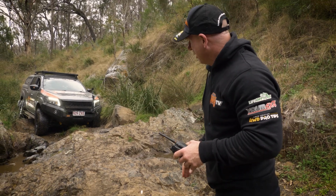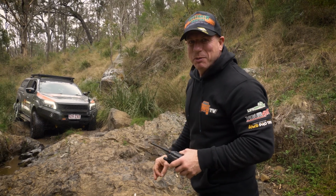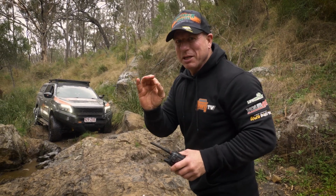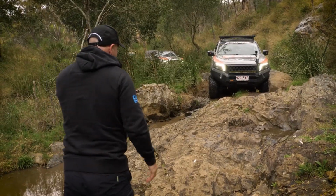A little bit off camber, but at least it's not raining. Not yet. It's not too slippery. We should have some traction. We should get him through here just. All right, Michael, nice and gentle. Let's start crawling forward.